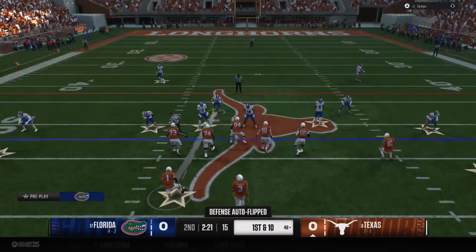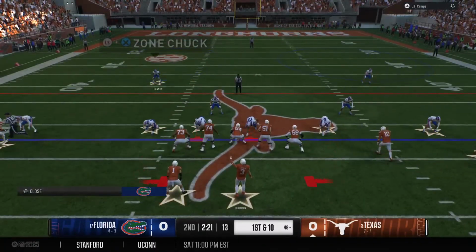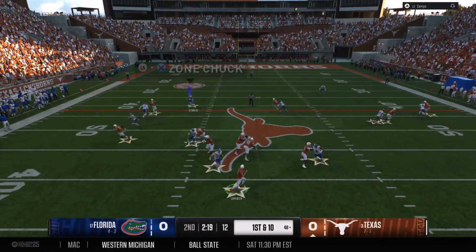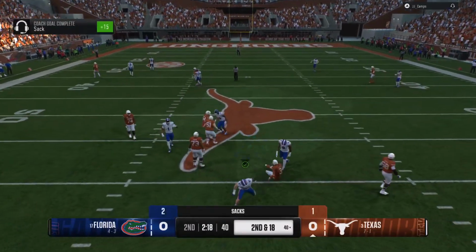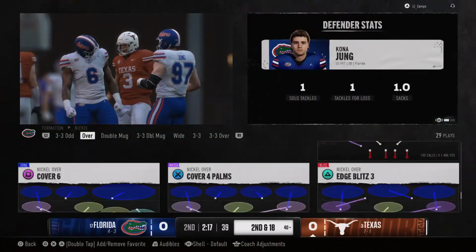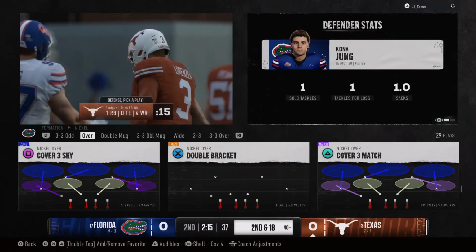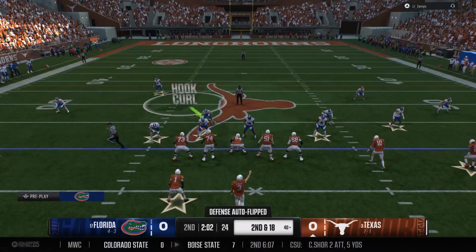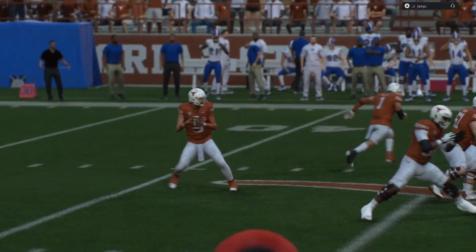Okay, the Texas offense comes back out on the field. They're coming off a quick 3 and out, so looking to put something together on this drive. But they've got him. It's a sack for the defense. A loss of 8 yards on the play. Brings up second down. Time for one more play before the 2-minute warning.